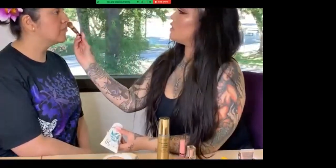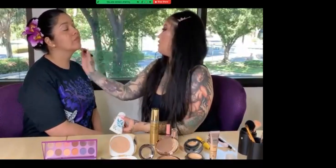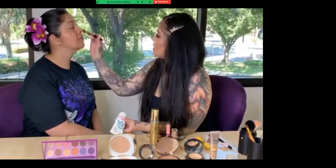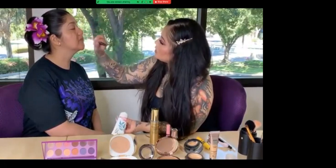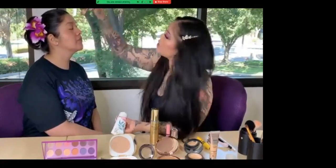So I'm just going to be starting here, putting a little dab of the product all over and then blending it into the skin. As I said, you can use your hands or a brush, just as long as you're blending it nicely all over. This is really nice to have because on the days you don't want to wear too much makeup, you can just use this and still get your sun protection, your skincare, and a light coverage.